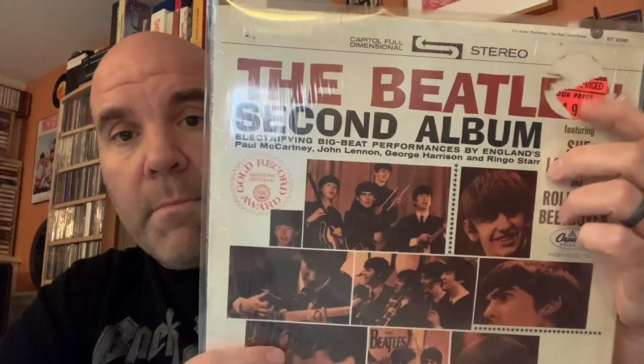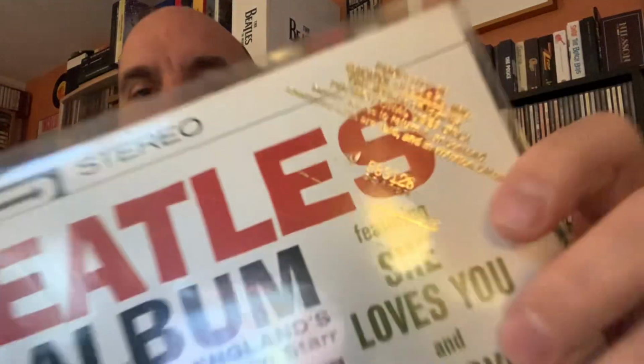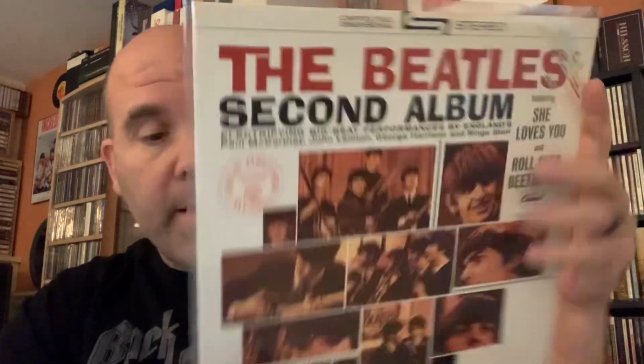This is a copy. It's an early pressing, and it's still in the shrink. Somebody tore off the price sticker here. Shame on them. But as you can see, that label looks different from the one that I just showed you, even though it's an early 60s pressing. And then this is actually a promo copy that I have right there. This is on the purple Capitol label, which means it's from the late 1970s.